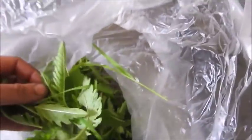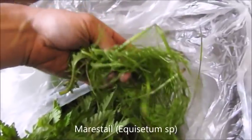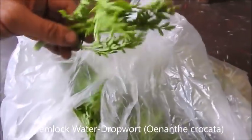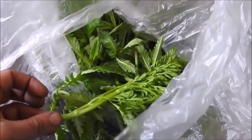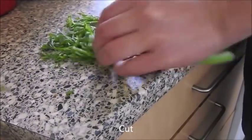We have gypsywort, mare's tail, and hemlock water dropwort. All these are poisonous, and mare's tail specifically was used as an insecticide, so we're going to boil those up.